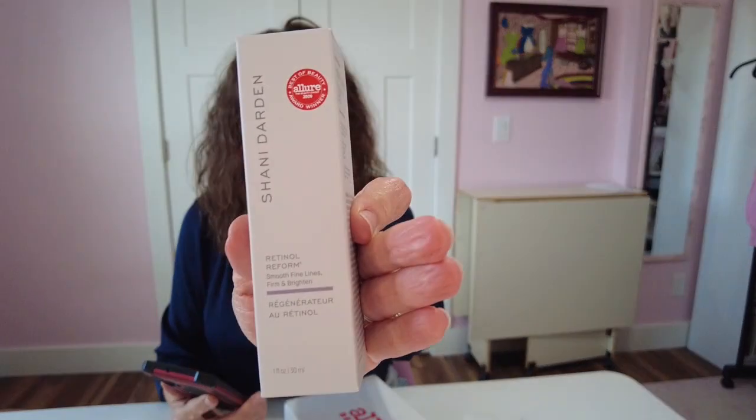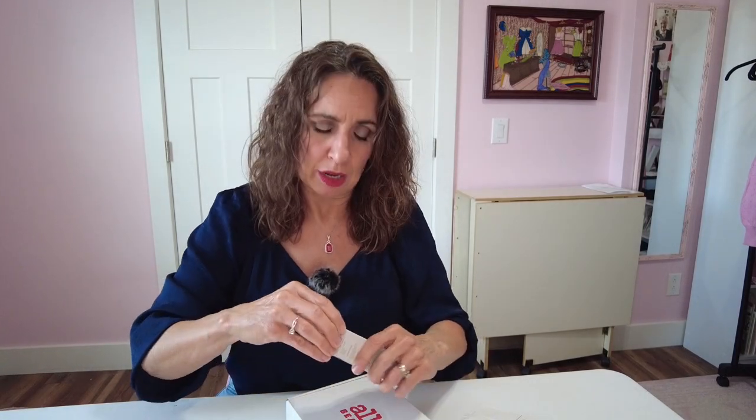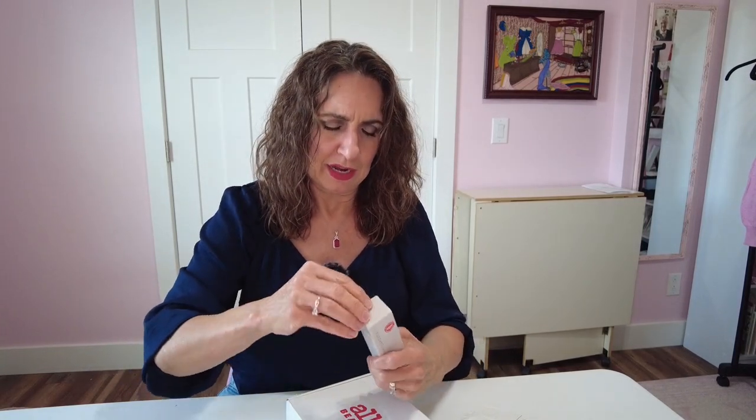So let's start with what I got from the online store. In here is the Retinol Reform by Shani Darren Skincare. This was regular $88. The price on their website was $30, but with the $25 discount I got for subscribing the first time, I got this for $5 plus $4.95 plus tax. So that's awesome. This is an award-winning retinol serum, and it is sealed.